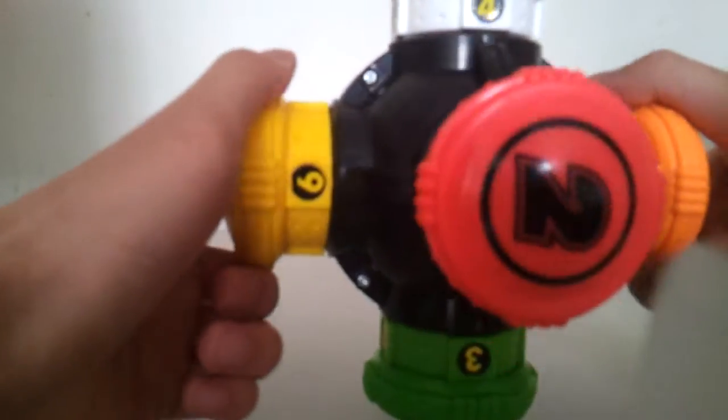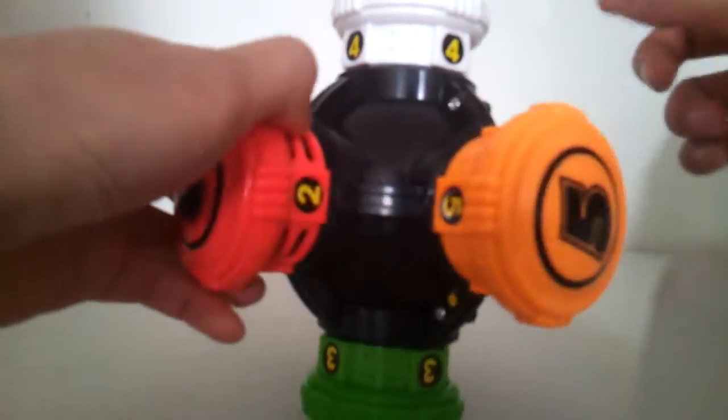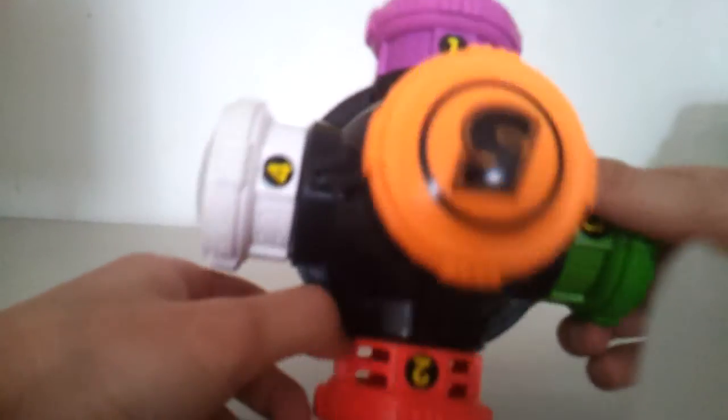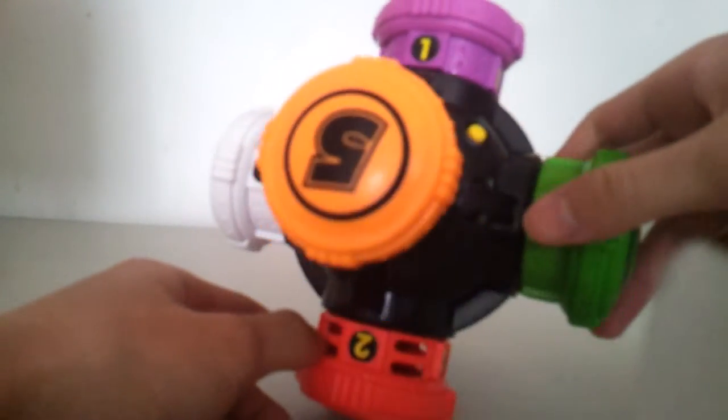Because there's a sensor in there, computerized sensor with a ball and chip inside that moves around, where you get the right command, and so forth.